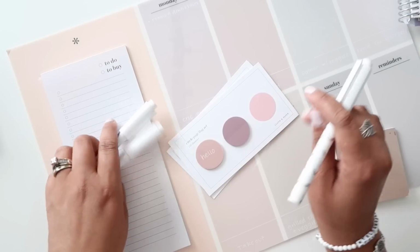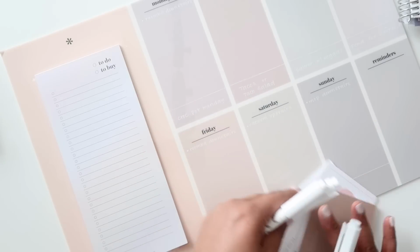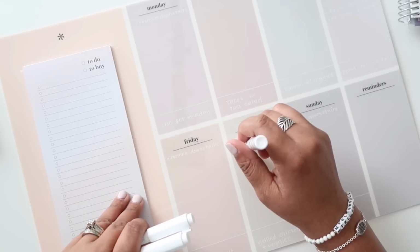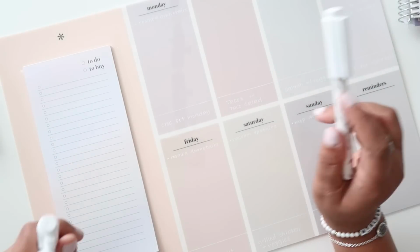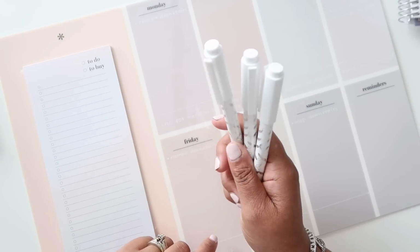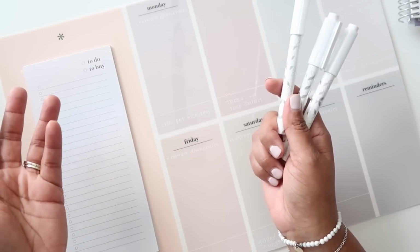I like the board. I'm gonna have to find a place to put it, probably in my office or somewhere on a wall in my kitchen, but I do think that this is a really cool concept. I do like the other colorway slightly better, but because of the decor in my house, I like how this is a little bit more muted. But 10 out of 10 would recommend at least getting the wet erase markers in white, just because you don't just have to use them on a wet erase board.